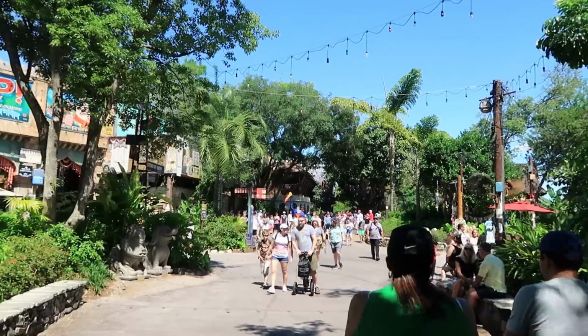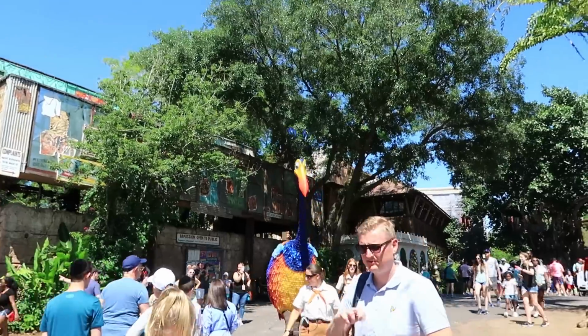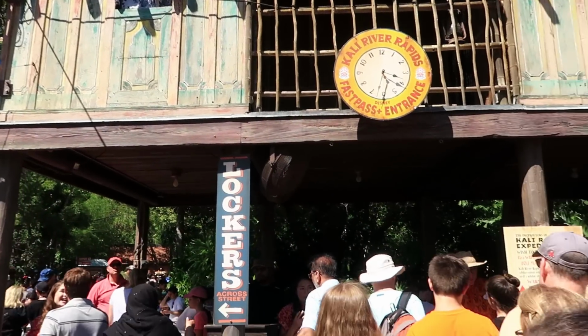We're heading back over to Asia and Kevin's back out again. So we're riding Kali River Rapids for the first time in like two years that we're doing it. It's the perfect day for it. It is hot, so if we get wet, we get wet and we'll dry because it's so hot.